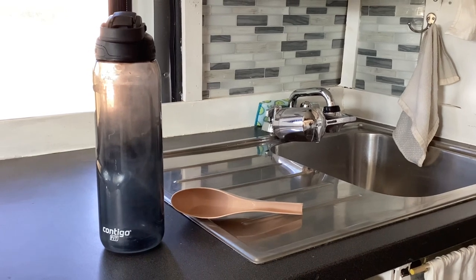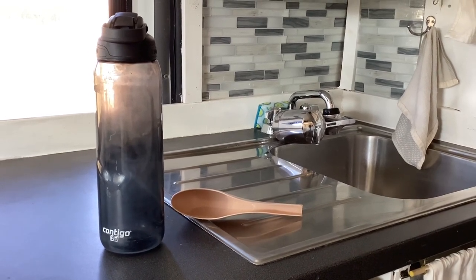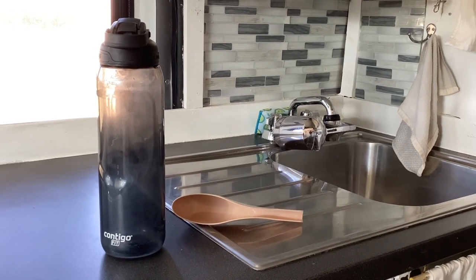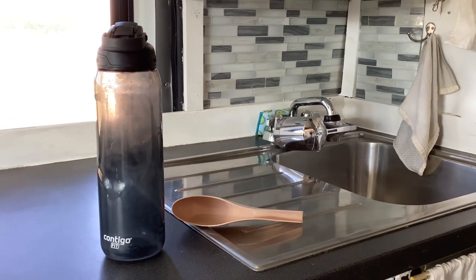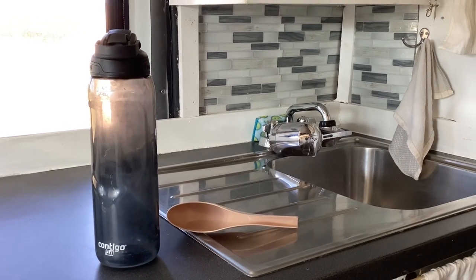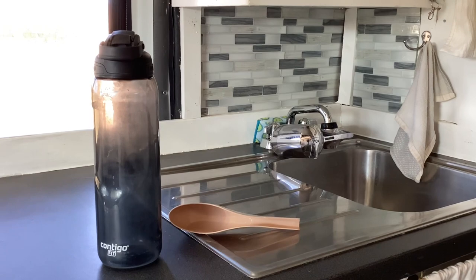So this is my setup for number one. There's a bottle right there, and there's my funnel. It's a pstyle. There's several different funnels on the market, but that's the one I heard about first, and it works really well for me.